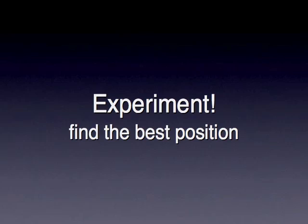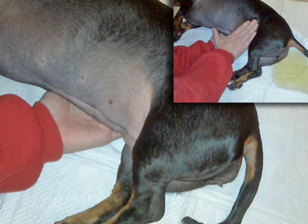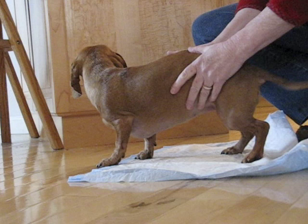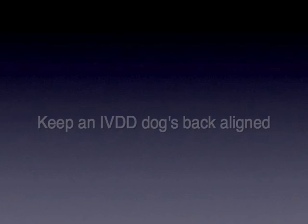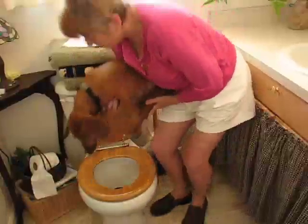There is no one correct way to express. It's a matter of finding a position for your body in relation to the dog's that is comfortable for you, finding the hands and finger positions that allow you strength to press and the ability to feel the bladder in various stages of emptying. Seek a position that keeps the spine aligned and horizontal as much as possible.